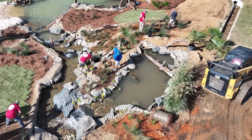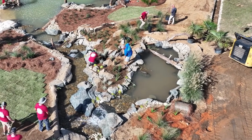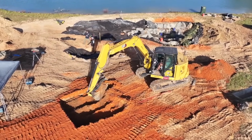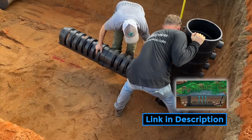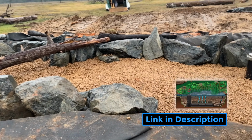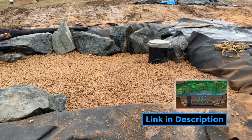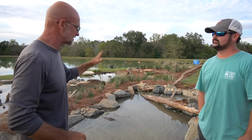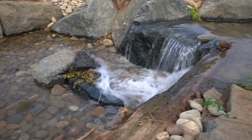All right, we are standing at the wetland filtration system. So this was that pit. It's 5 feet deep. AquaBlox on the bottom has that water distribution system. Then we have all that river rock inside. We do have some aquatic plants inside of here, but this really operates more from the beneficial bacteria, which is home to microorganisms. So this is just a massive custom designed filtration system that's going to detoxify the water. Let's go check out the waterfall.